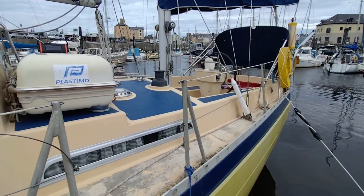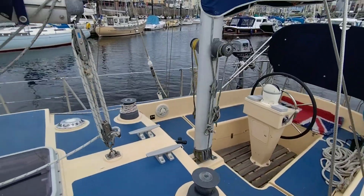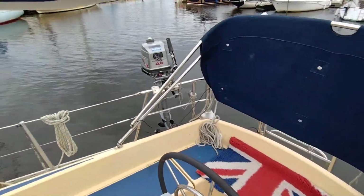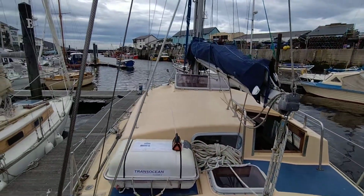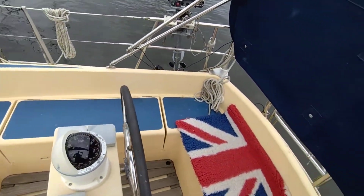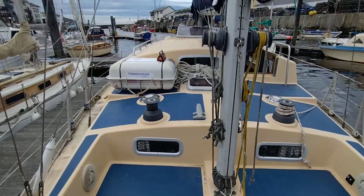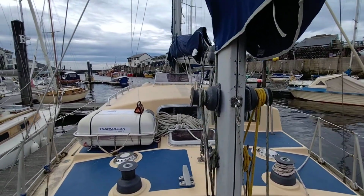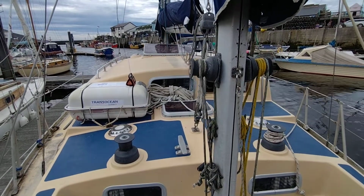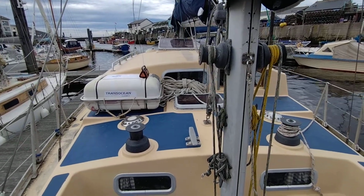So I like the aft cockpit. One of the reasons why I like the aft cockpit is when you're sitting back here, you get a tremendous sense of scale of the boat. So looking forward, you get a huge sense of scale. Maybe it doesn't show it on the video, but you get a huge sense of scale. So great helm position. You get to see the entire boat from the helm. The mizzen is a pain in the neck because it's right in the way. It does that on 11 point as well. Yeah, you get a great view forward. You get a more sort of a sense of the sort of vastness of the boat.